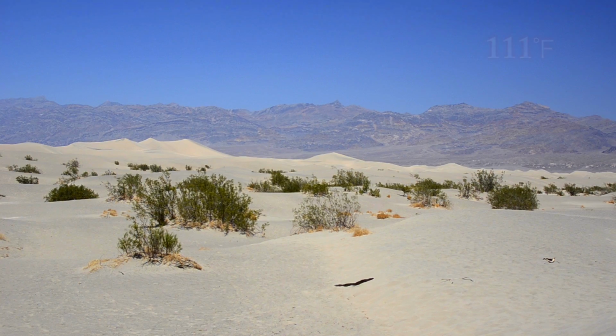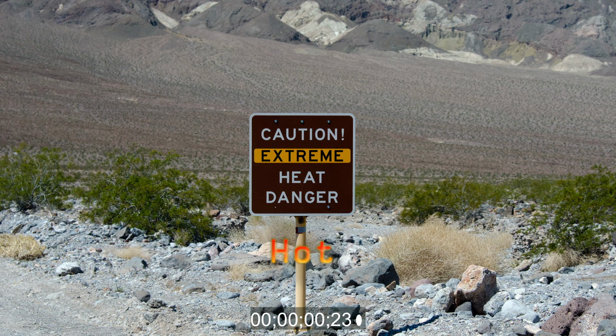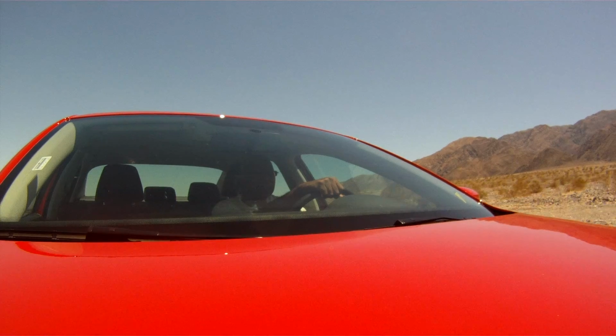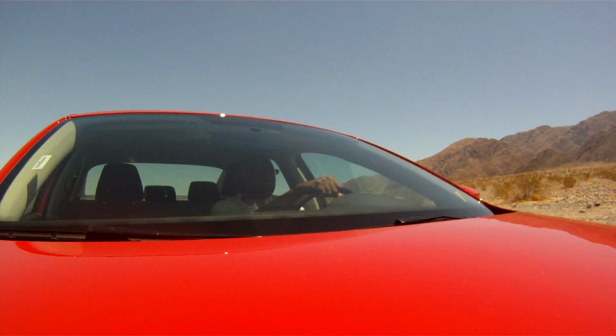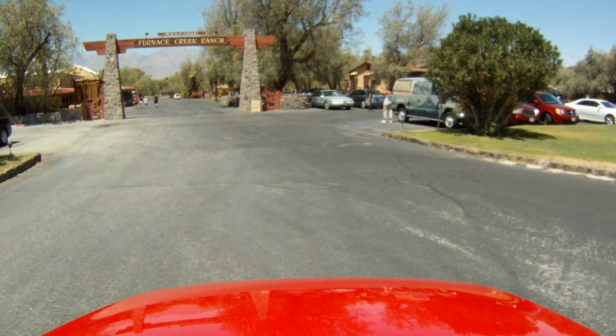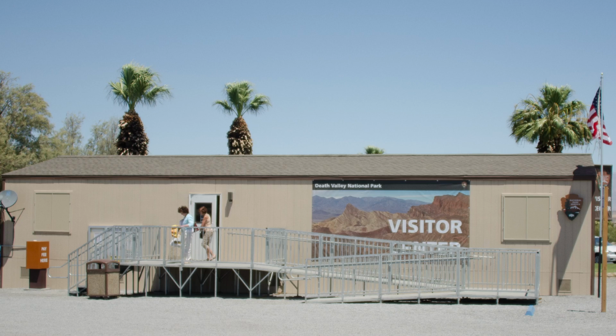You need to be careful here. The heat is amazing. The sun is almost blinding as it reflects off the desert floor. Take proper precautions. I've come here for the perfect shot, but first I need to stop at the Furnace Creek Visitor Center to register with the park rangers.